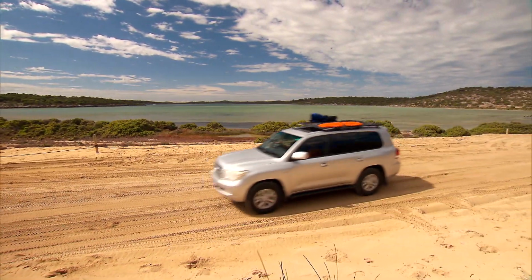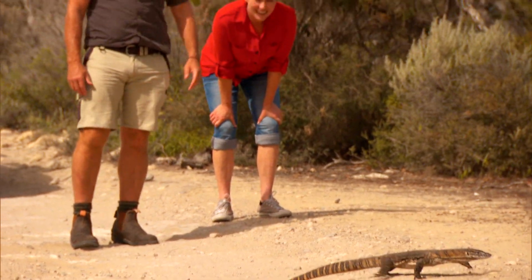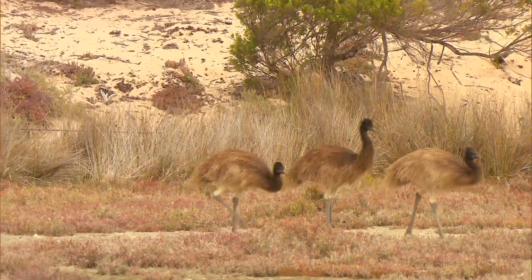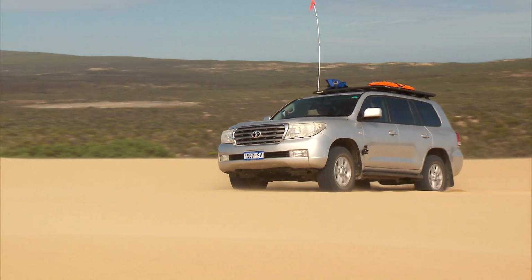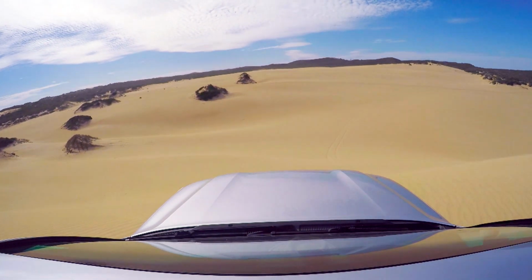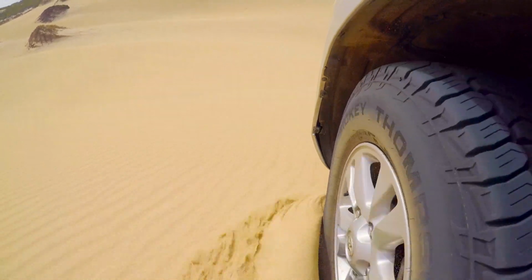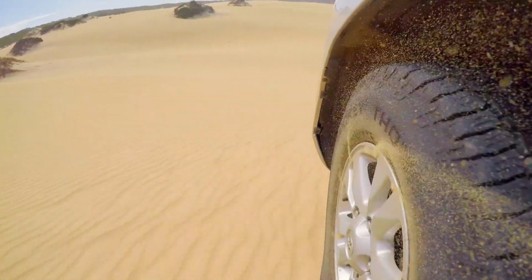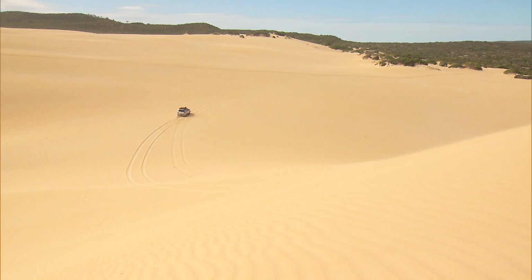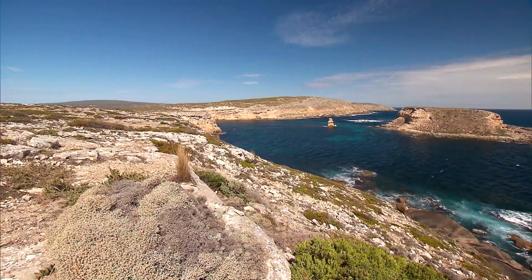Back on the track, we're cruising around meeting more locals, both leathery and feathery. And having a heap of fun in Lincoln National Park's enormous sand dunes. Like Lawrence of Arabia, but with a bit more horsepower. Oh my goodness! It's easy to see why this unspoiled region and Going Off Safaris are attracting international attention.